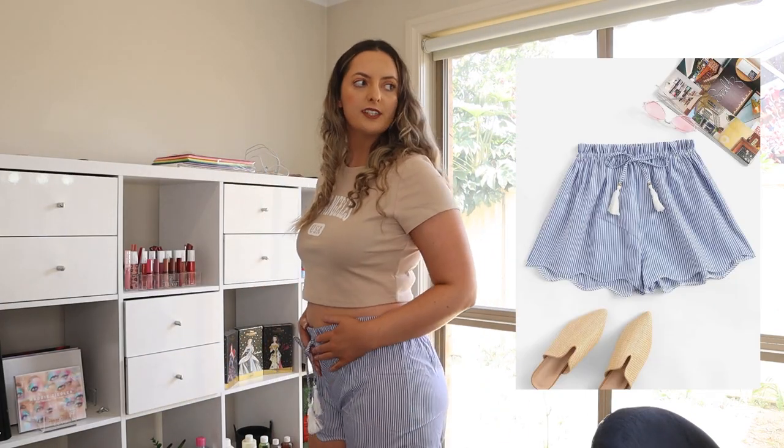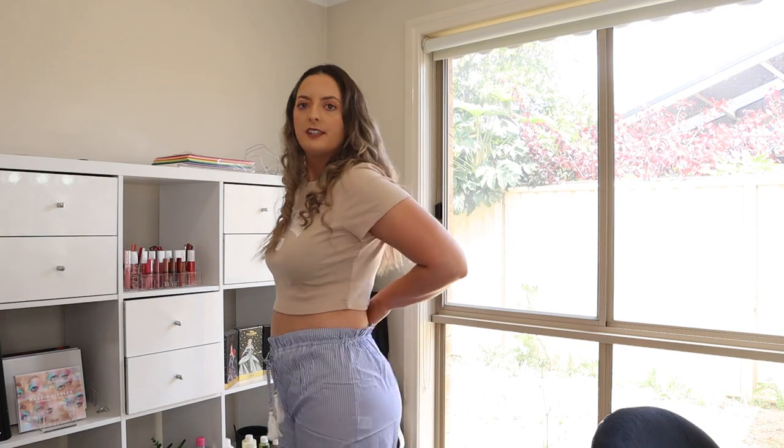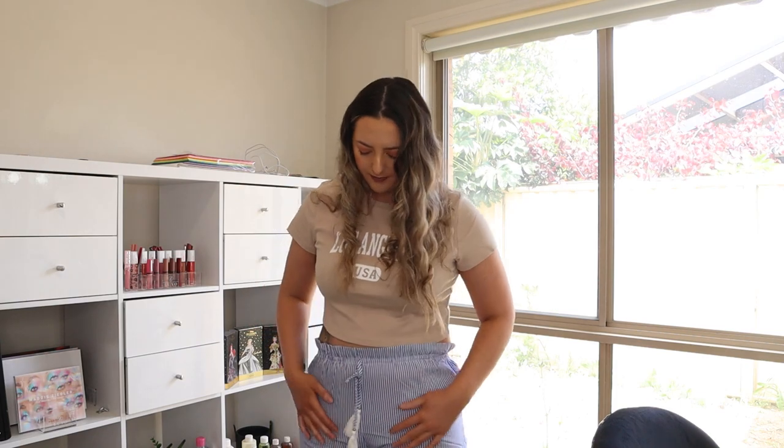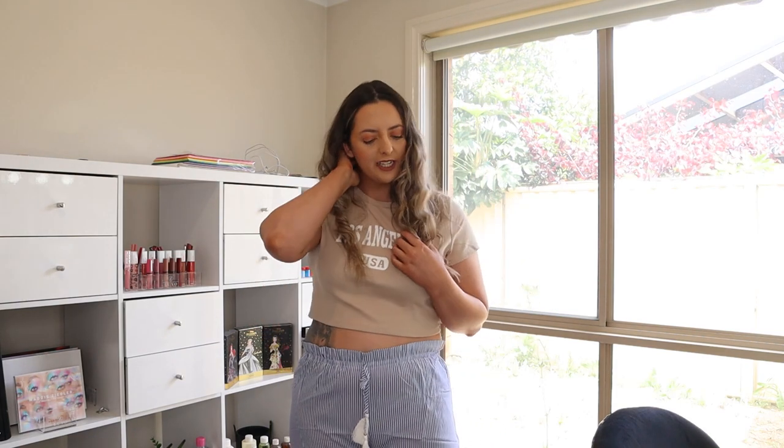So these here are the next pair of shorts. They are striped. That's them from the back. And these feel cheap. So these are $10. They've got little tassels at the front. They feel really cheap.